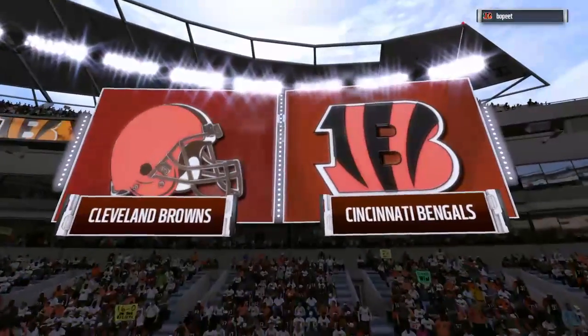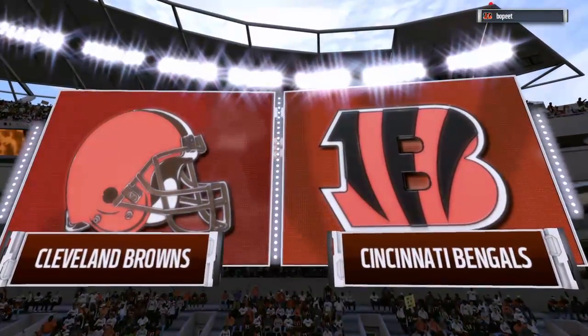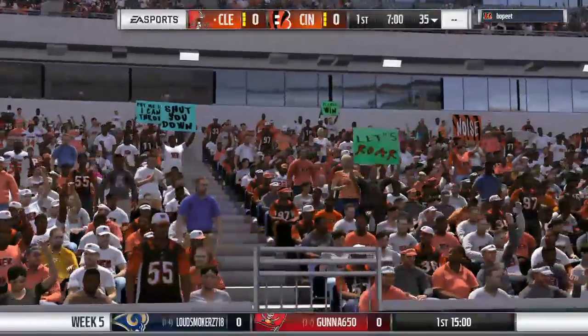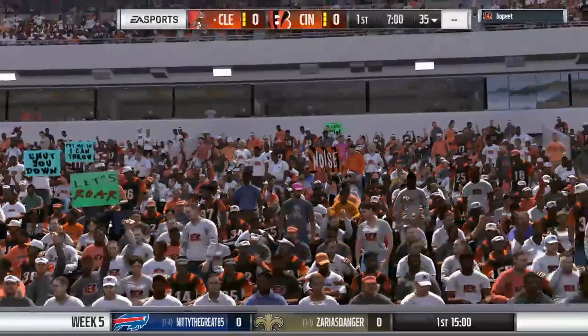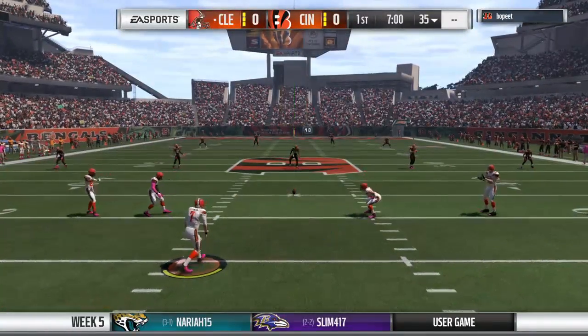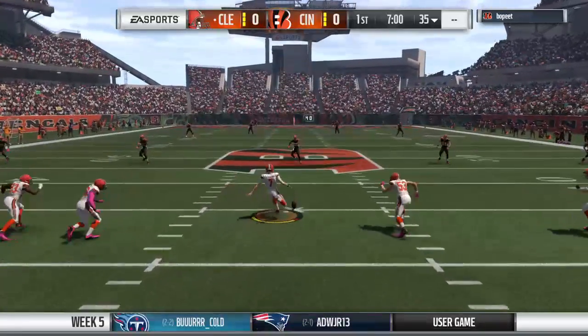Today's matchup features two teams looking for a win. It's the Bengals coming in at 1-2, going up against the Browns, who come in at 2-2. With that, we'll send it over to Brandon Guyton and Charles Davis. They've got the call in this Week 5 matchup.